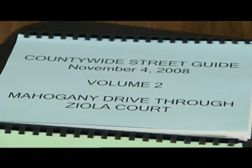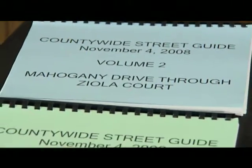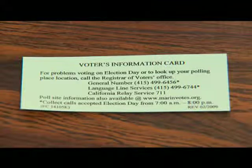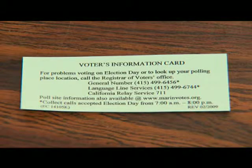If a voter does not want to vote provisionally, use the countywide street guide to locate the voter's correct polling place or give the voter a green telephone card to call the elections office for assistance.